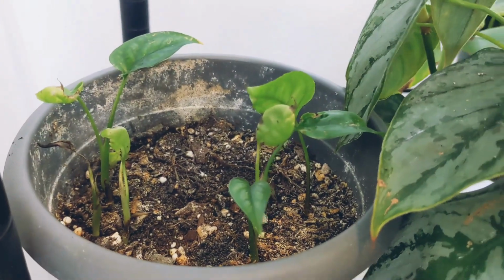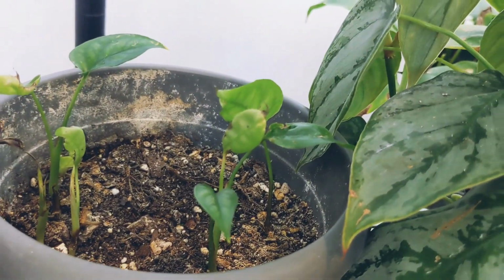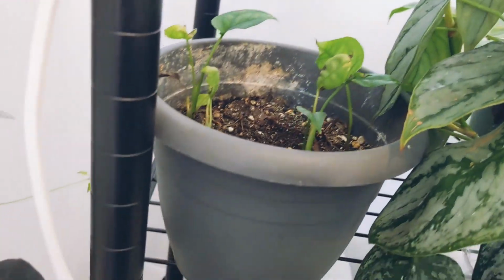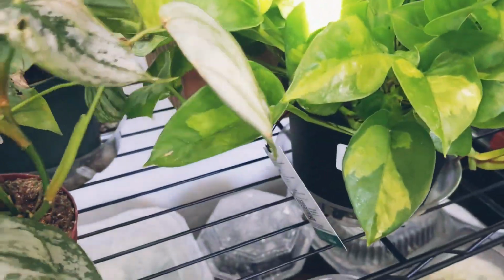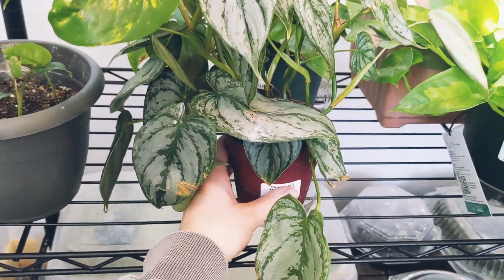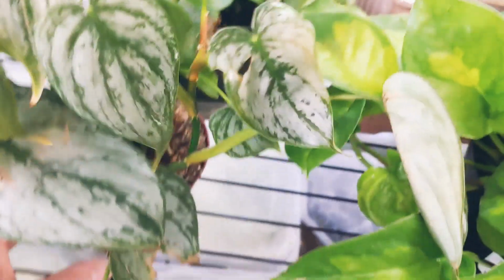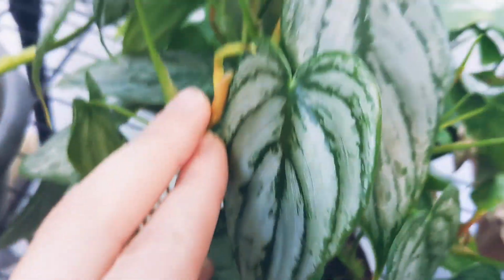And then this used to be one of my pride and joys. This is what's left of my Monstera siltepecana. It still has thrips even after taking cuttings, washing them off thoroughly, and all that jazz. So I don't know. And then here's my Philodendron brantianum, and it needs to be watered. It doesn't have mealybugs, but it keeps on doing this thing where it puts out a new leaf and then chokes out the leaf and then the leaf dies.